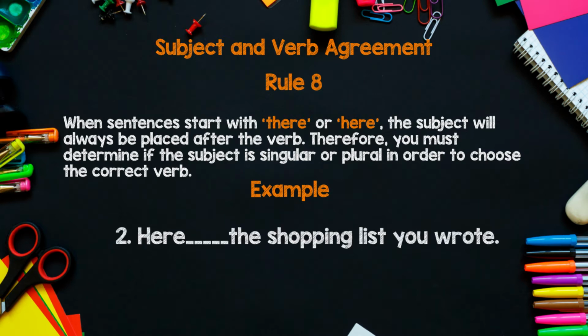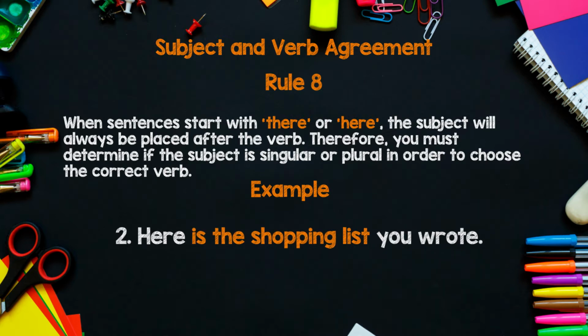Secondly, here's something the shopping list you wrote. The rule tells us that if the sentence begins with here, we must examine the subject that comes after the verb. Let's look at the word coming after the missing word. The shopping list. Therefore, we're only referring to one list. Boys and girls, since the subject here is singular, our sentence being grammatically correct would read, here is the shopping list you wrote.